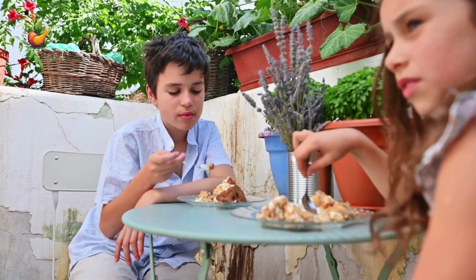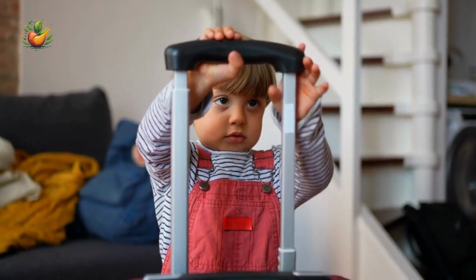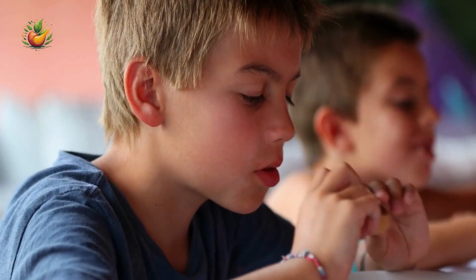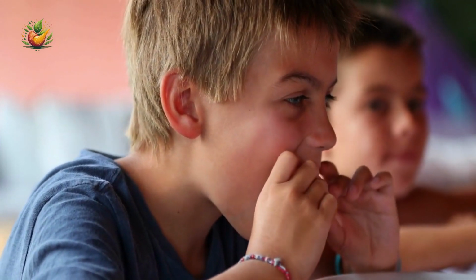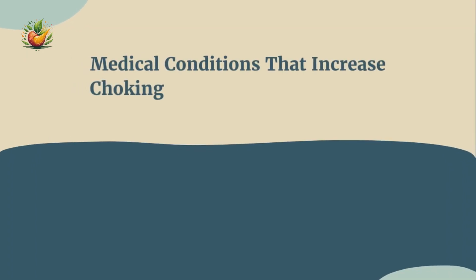For children, consider these additional steps. Keep small objects like coins and small toys out of reach. Encourage children to sit while eating and to chew their food thoroughly. Avoid giving young children certain foods, like whole grapes, hot dogs, nuts, and hard candies, as these are common choking hazards.